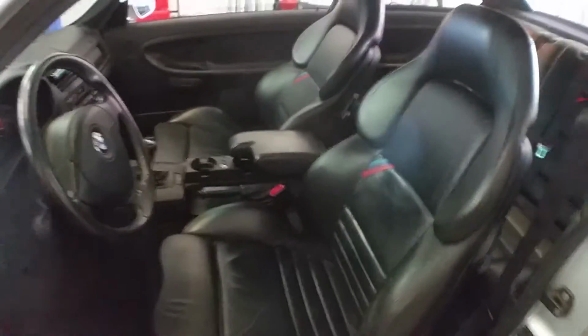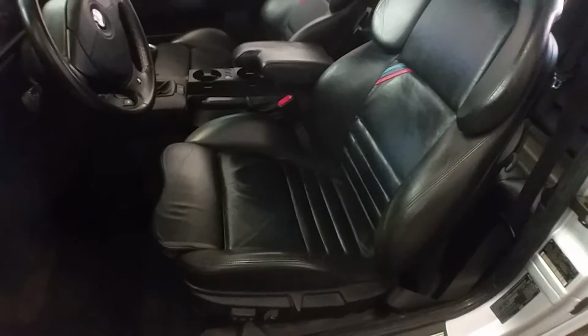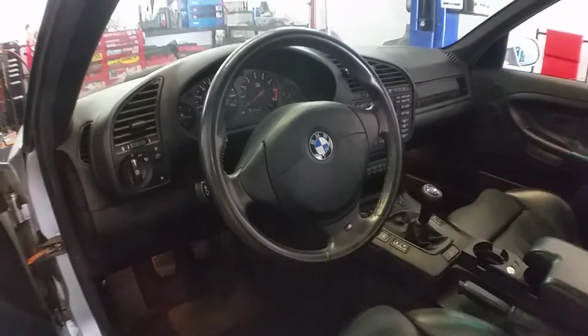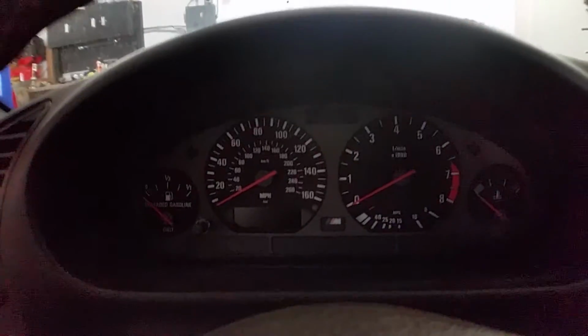Here's the Vader seats. People love these. I think they're okay. A little overrated and expensive, but that's just my take on it. I don't hate those either, though. The center console, the instrument cluster area. Look how cool that is. It's like a legit cockpit instrument cluster. Easy to read gauges.